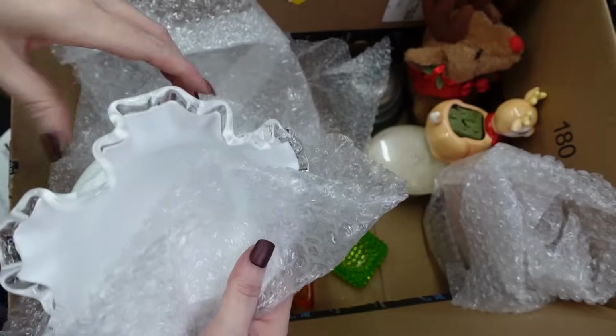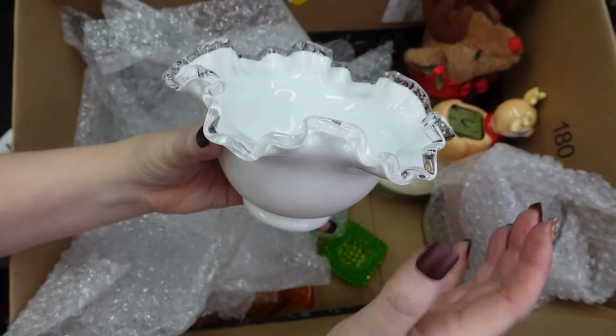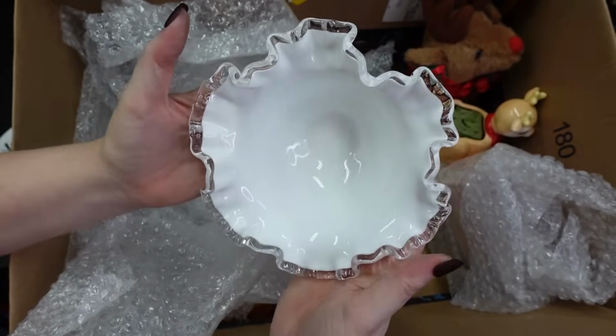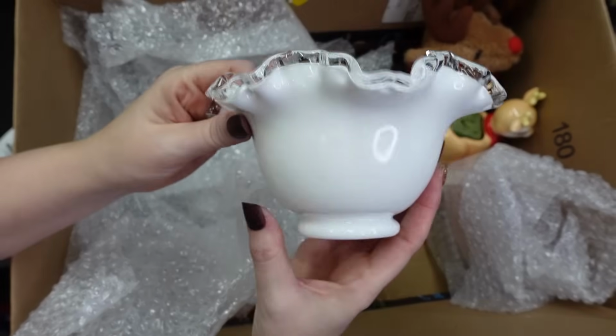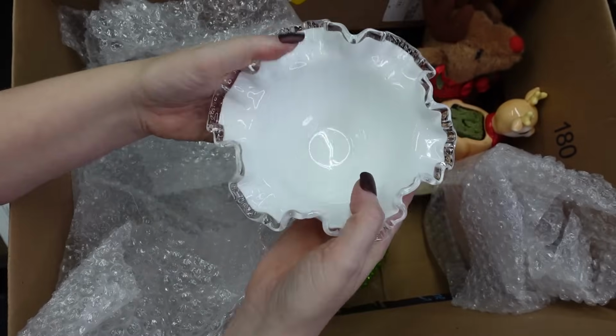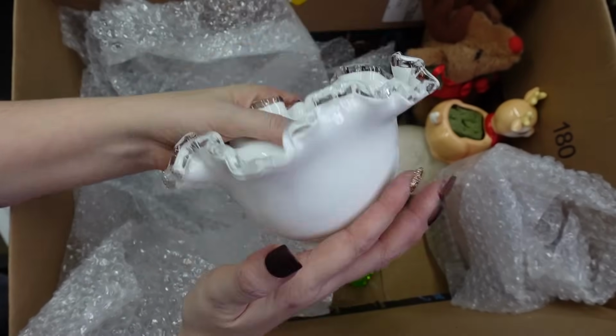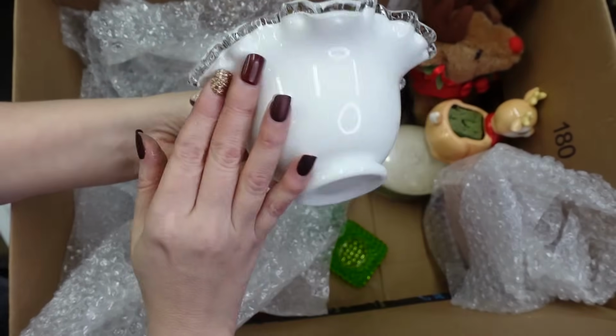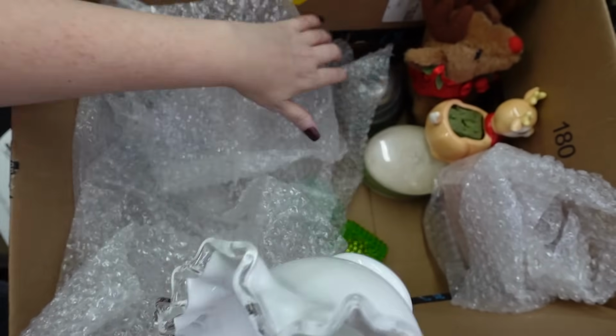Next, we have another piece of Fenton. This is a white milk glass with the silver crest around the edge there. And this one here, I think he paid $4 for. So again, probably more than likely going to go in the booth.